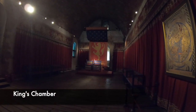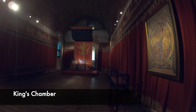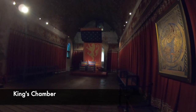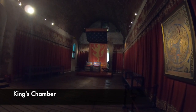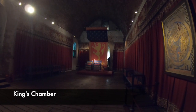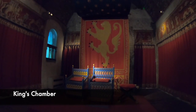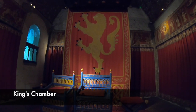The king's chamber is another large room. This chamber is where the government business would have been carried out in the 12th and 13th century. This room would have had more restricted access than the hall in which dinner would have been served in. Only the king's closest advisors would have been able to see the king here. Servants would have been close on hand in separate rooms, though, to tend to the king's every demand.